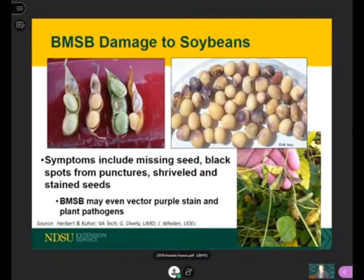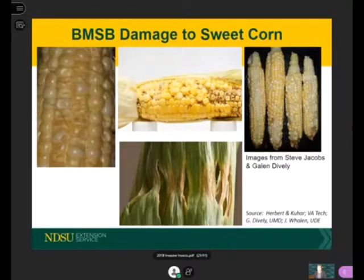And here in corn or sweet corn, you can see the punctured kernels again. These are all characteristic of stink bug feeding injury. You can see the brown, that's an indication of the toxin on the leaf.